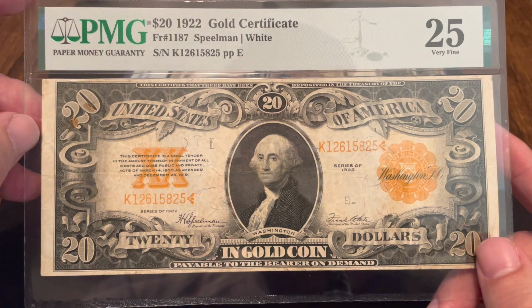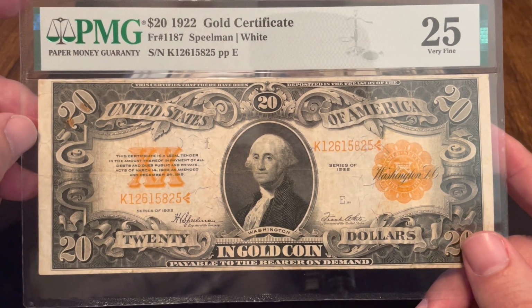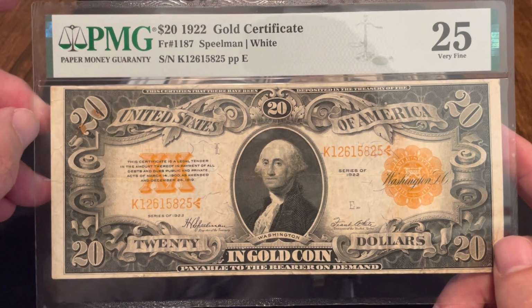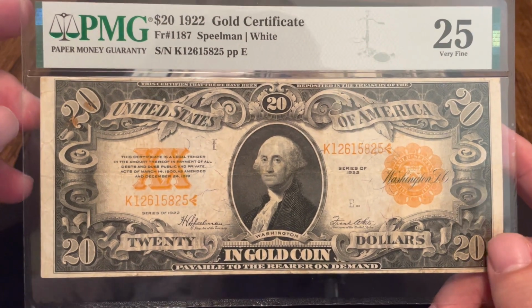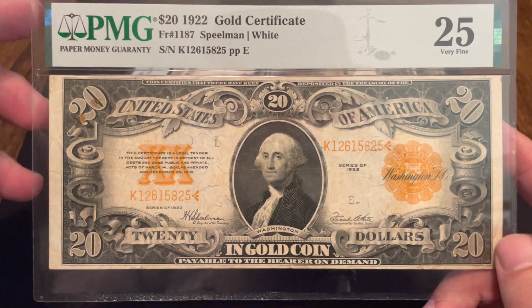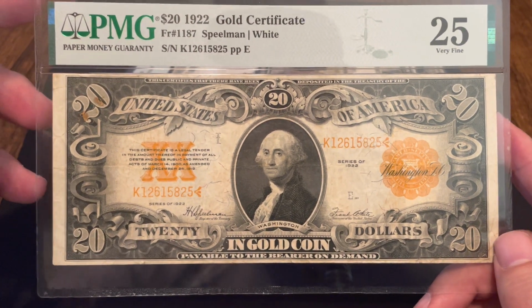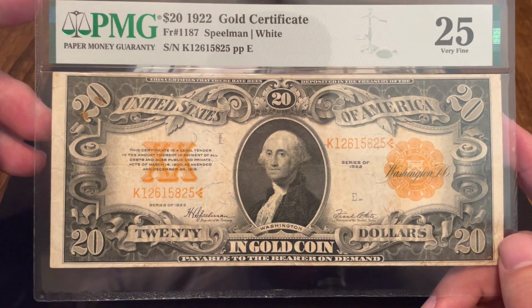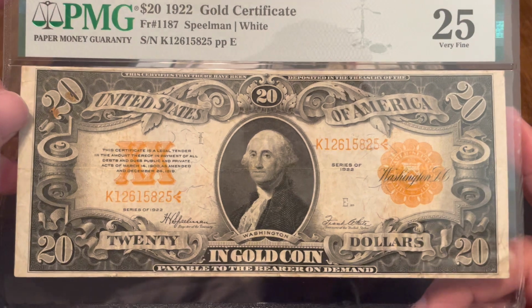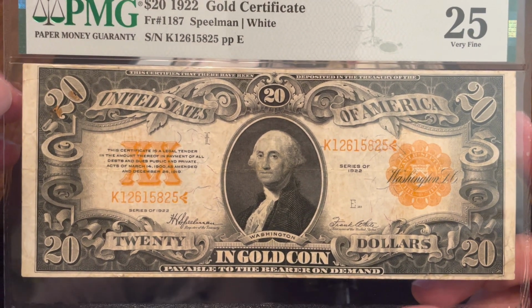So what's this worth? Well, the 10 was worth $325, right? So if we're talking a 20, it should be worth twice that, right? It's not. That's why this is such an undervalued note. Even in a 20, you're talking about $275. This note is cheaper than the 10. And it's beautiful. I find this to be one of the most beautiful notes.